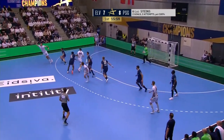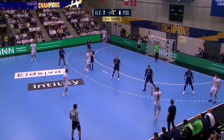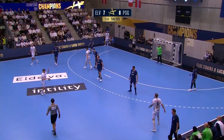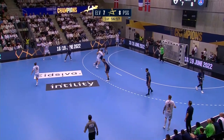The worrying signs for PSG in terms of the defense against the line, they're managing the backcourt players fairly well. Just a few too many gaps in the center there once they come out. And you have to give credit to Elverum as well and the way they're playing an attack. The speed of movement as well from the line players.